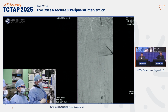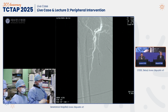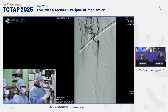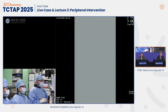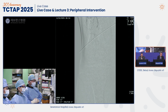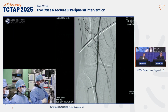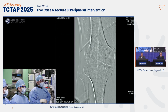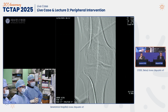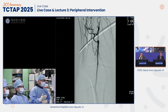This is the next angio. Yeah, this is the distal part of the SFA and popliteal artery. So P1, P2, and P3 segments are intact and show no significant stenosis, but the P1 segment shows a diffuse lesion. So this is the situation here. So what would you recommend in this patient? So our strategy, let me introduce our strategy.